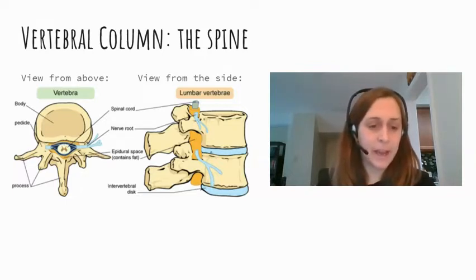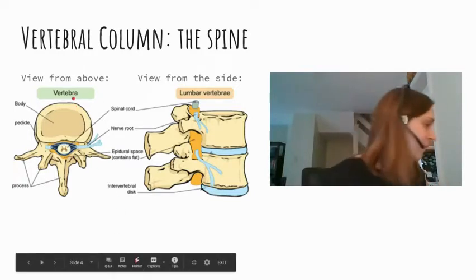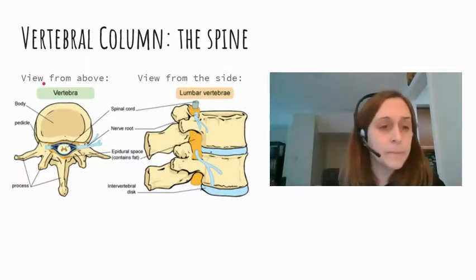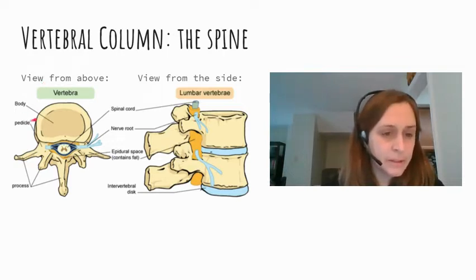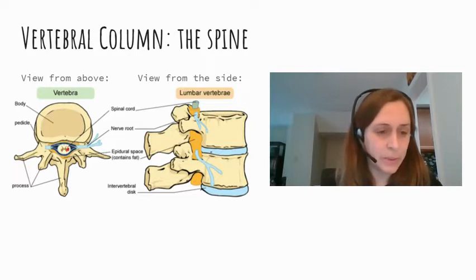Here we're looking at a view from above of a vertebra. So this is a slice of the back, as if you were looking at it from the top down. So here's the main body of the vertebra. Okay, here's where the nerves come out. And there's the spinal cord. That's the nerve cord running through the spine. And these bony pieces called processes come off the end.